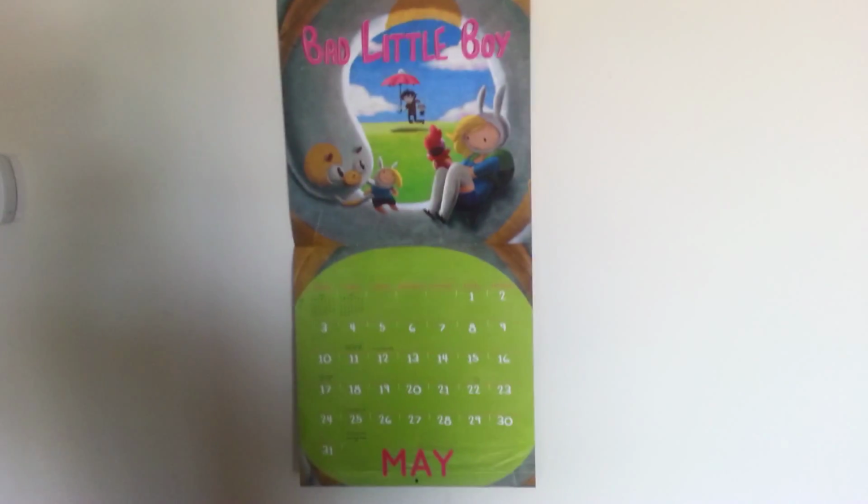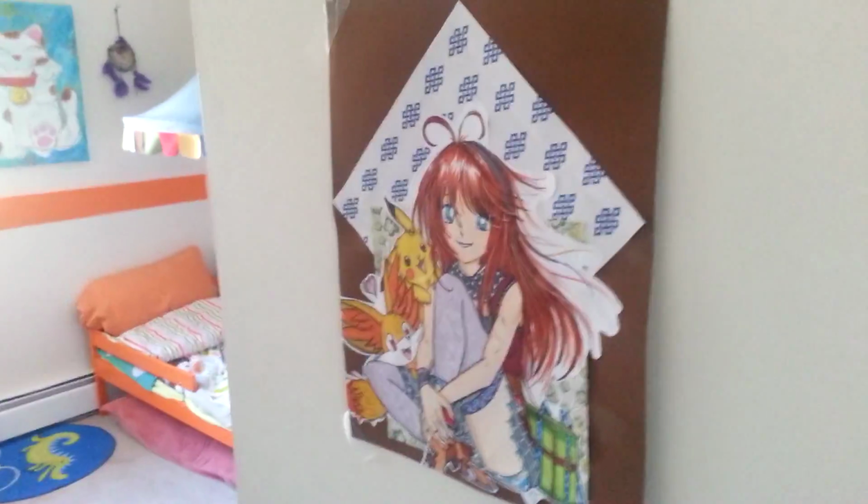Standard Talking Adventure Time calendar, of course. Okay. Oh, I forgot about that picture too. Ruby's got lots of cool pictures in her room.